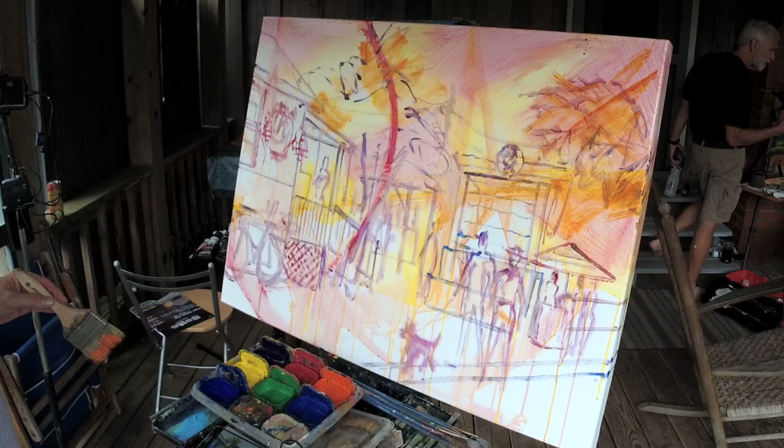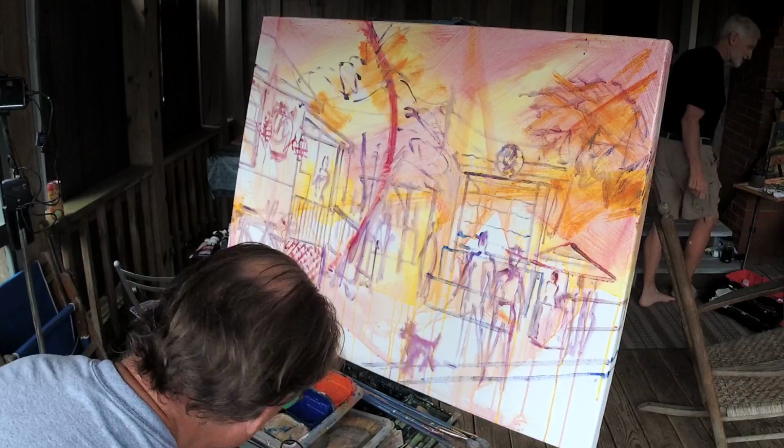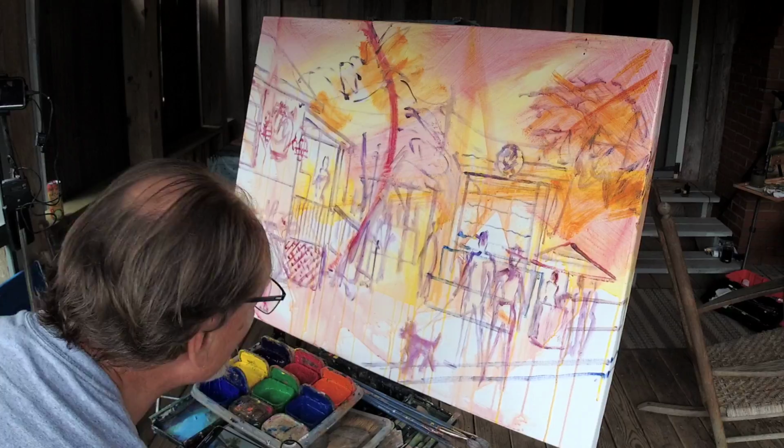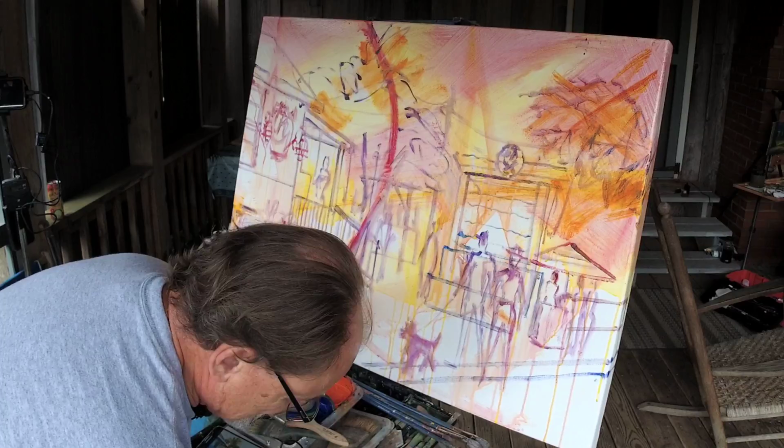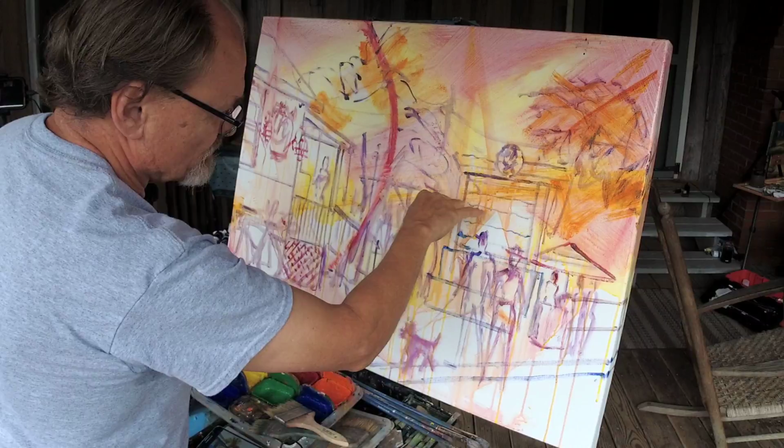You know what? There's a big sign here that is partly in sun. In fact, I'm going to paint with a rag here just for a second, see if I can take any of this off. See this big square? That's a sign. A typical tourist sign with, you know, cotton candy, rent your bikes here, rent your kayaks here, sign up for your ferry ride here. One of those kinds of signs.